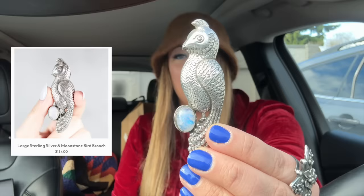Look at this beautiful bird brooch. It's got a moonstone there, and I just think this is a wonderful one. This will be coming to the sale on February 2nd too.